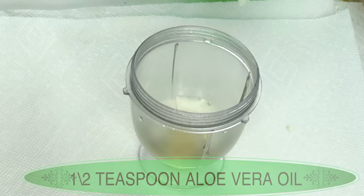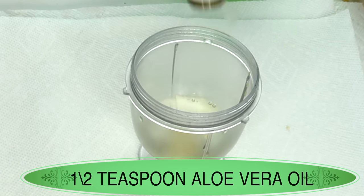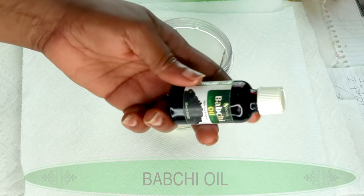Now for our aloe vera oil, I'm using half of a teaspoon of the aloe vera oil. We're going to pour it in this, a half of a teaspoon of aloe vera oil. Now take a look at our next ingredient.